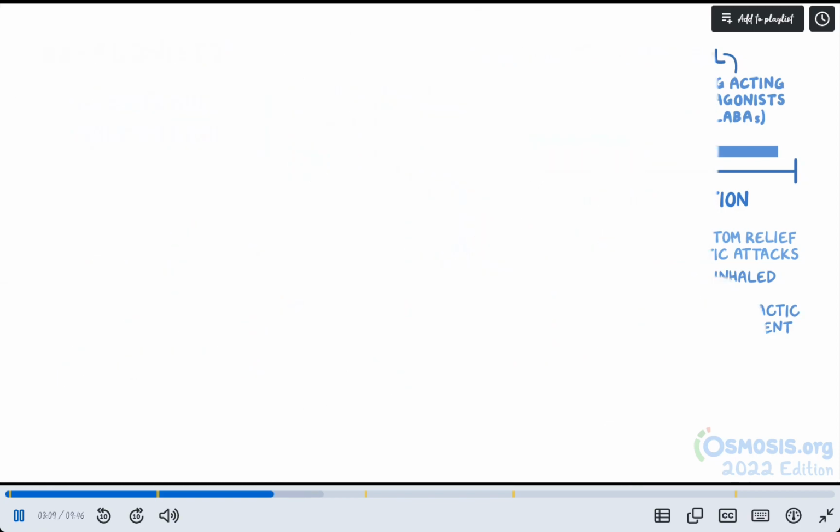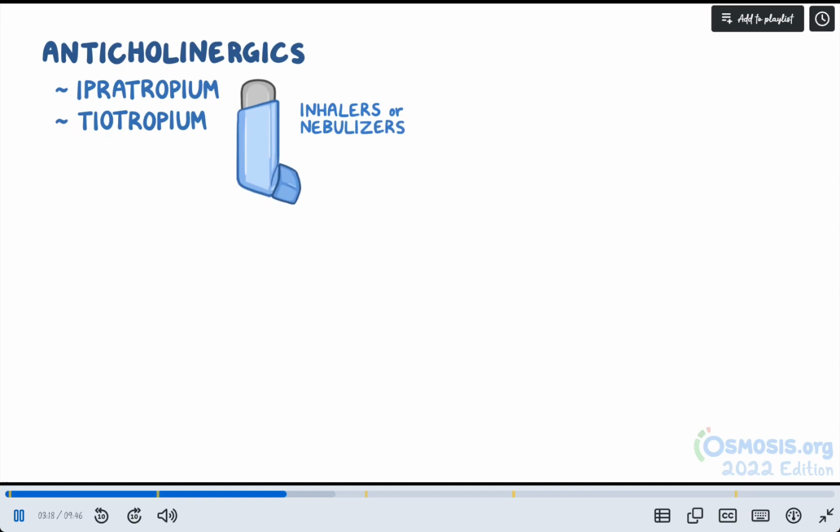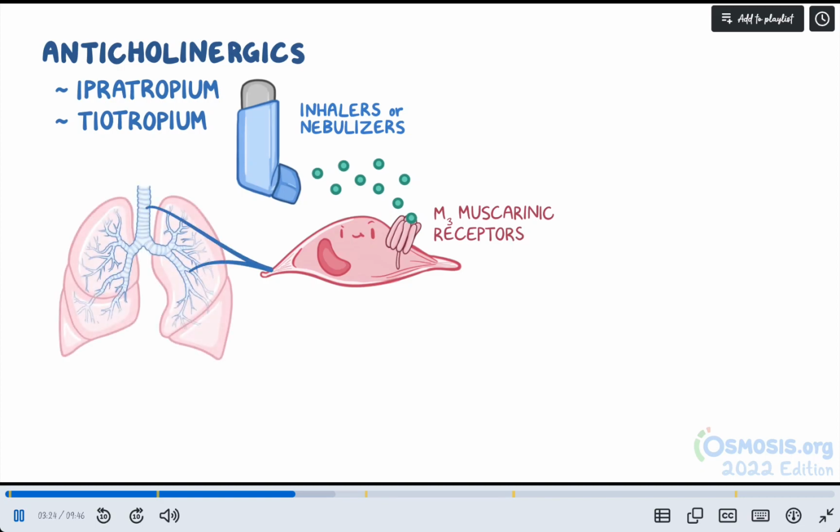On the other hand, commonly used anticholinergics include ipratropium and tiotropium, and can also be given via inhalers or nebulizers. Once in the airways, they bind to M3 muscarinic receptors on the tracheal and bronchial smooth muscles. This blocks acetylcholine from binding to the receptors, decreasing smooth muscle constriction.